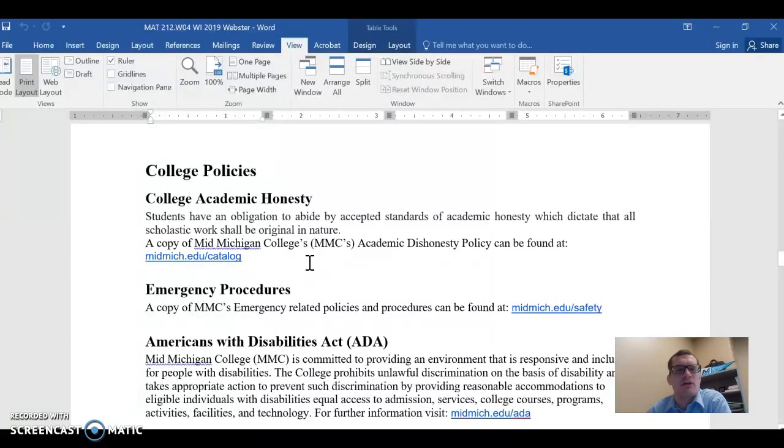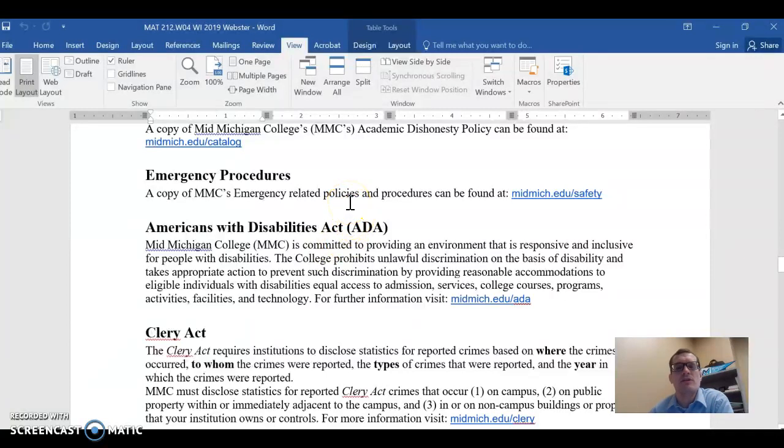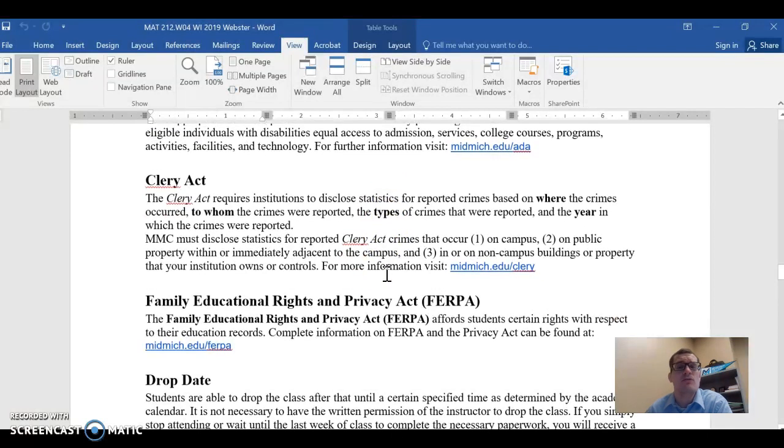The other things we go over here are more college-wide. The academic honesty policy of the college can be found here. I won't get into that. If you're more interested, you can look that up. Emergency procedures: most of you probably aren't even located at the college right now, but it's a requirement for every syllabus that we have those on there. So if you're interested, check those out. If you do have a disability, Mid-Michigan College accommodates you, so let us know how to do that. The Clery Act just says that things about crime that happen on campus are disclosed, and you can look those up here.